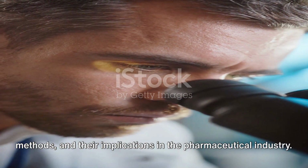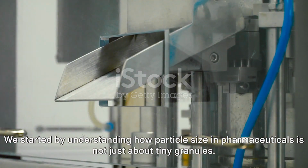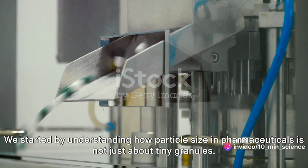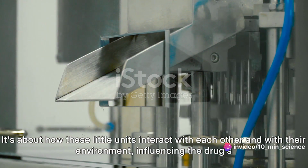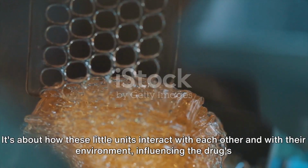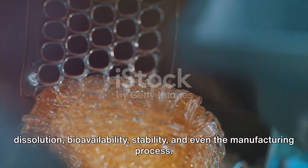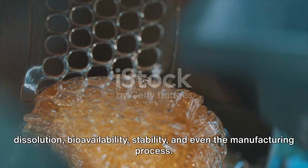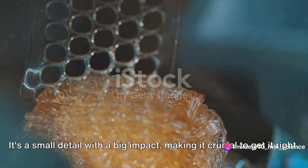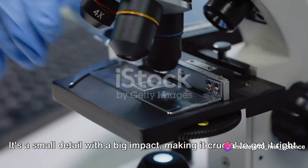We started by understanding how particle size in pharmaceuticals is not just about tiny granules. It's about how these little units interact with each other and with their environment, influencing the drug's dissolution, bioavailability, stability, and even the manufacturing process. It's a small detail with a big impact, making it crucial to get it right.